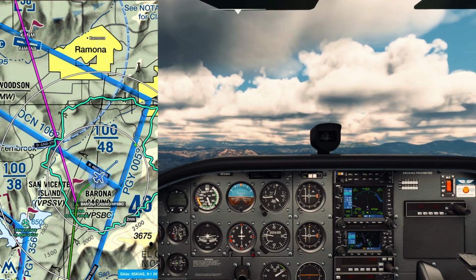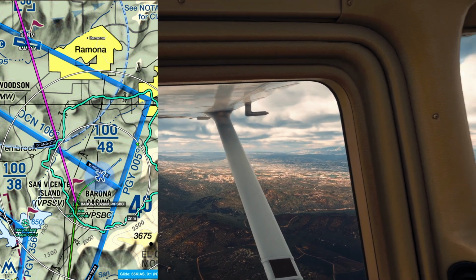Santa Barbara ground Cessna 173 Sierra Papa at signature, ready for taxi.